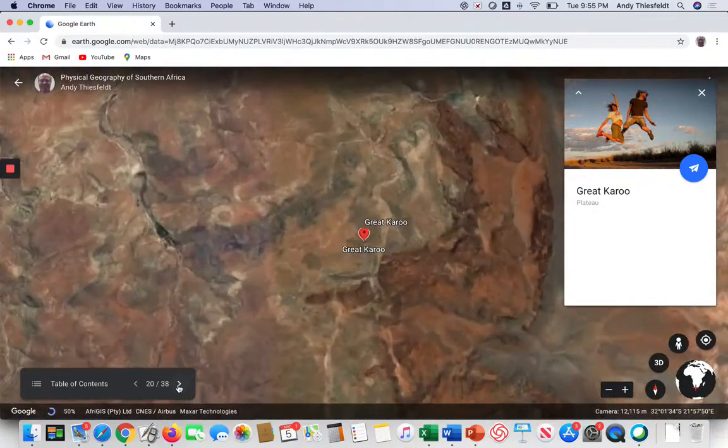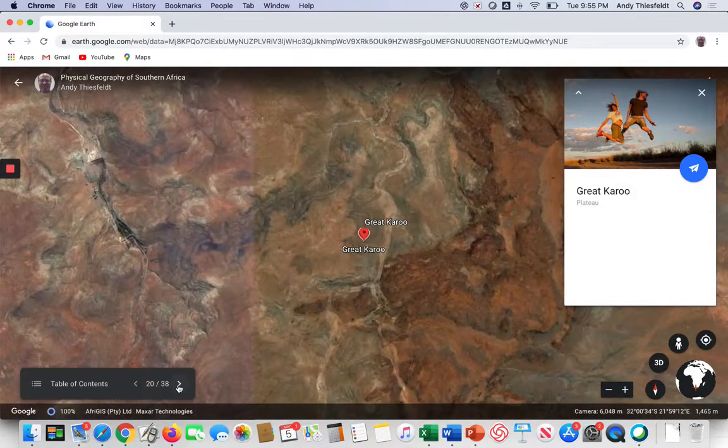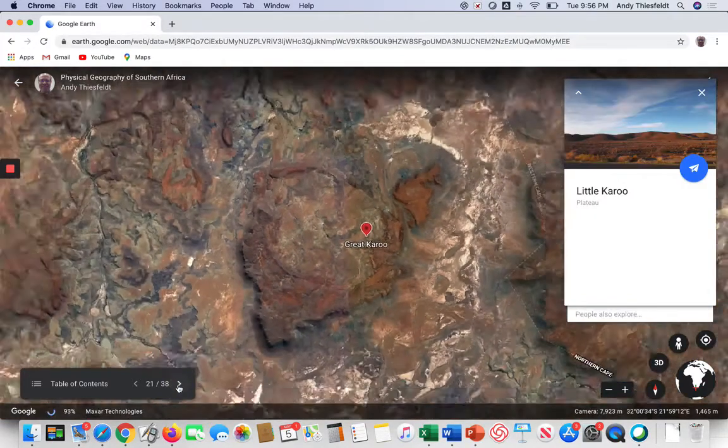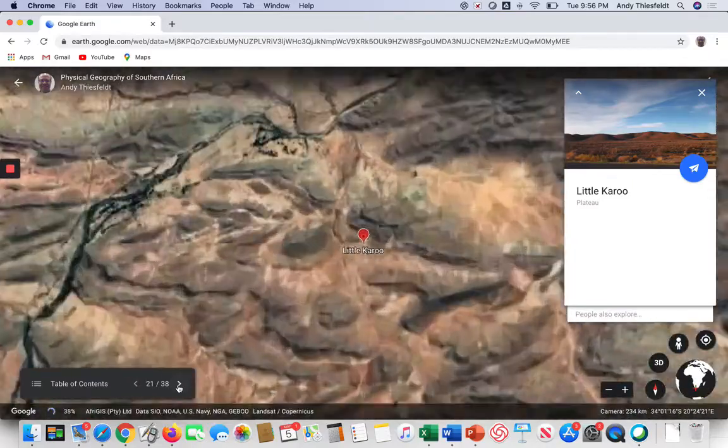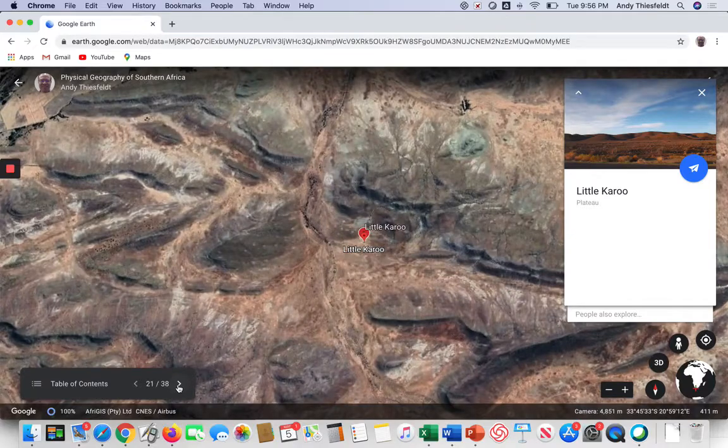Kind of moving back to the south part of South Africa. A karoo is basically a plateau type valley. So the Great Karoo lies between a couple of the mountain ranges on this great escarpment, and the Little Karoo just south of there, nearer to the coast, between again some of those Cape ranges, as they're called.